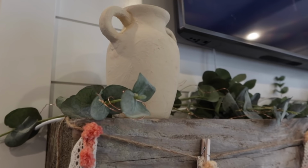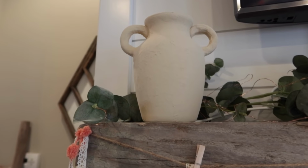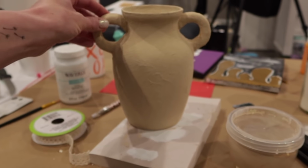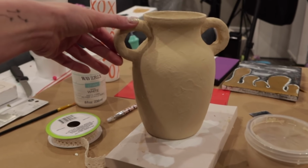I love how this turned out. It's so cute and everything worked out good. I do think I want to make the bottom a little darker, so that's what I'm doing. Just a line here. We'll see what it looks like. I do like this color and I do like it like this. Very cute. Just wanted to add a little bit more to it.